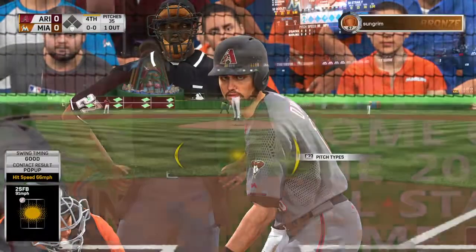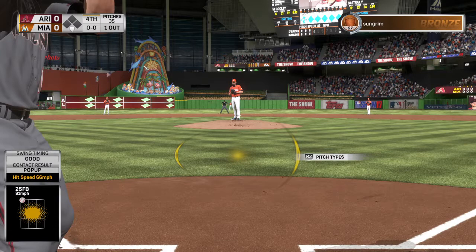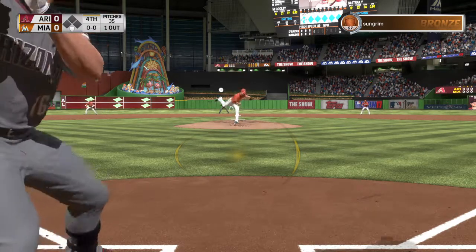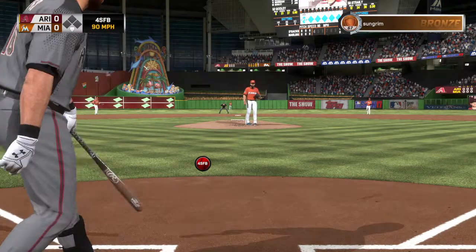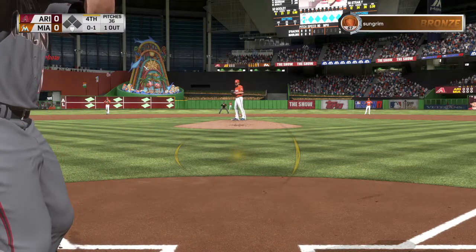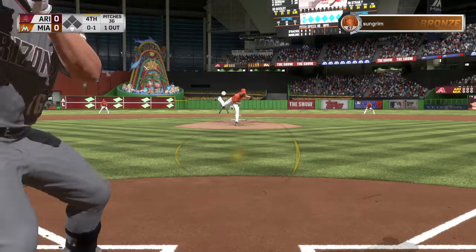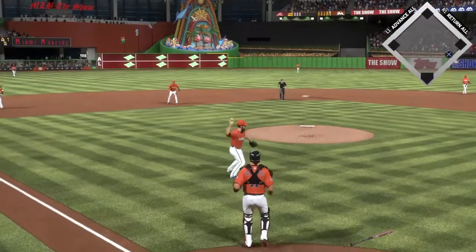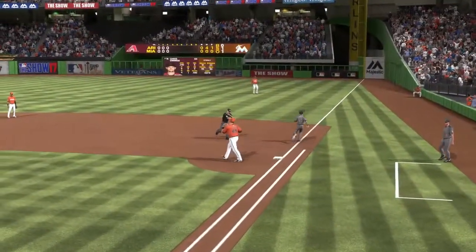Here's Chris Owings now. He's 0 for 1 thus far. Chris Owings. First delivery to him on the way. Swung on and missed. Outclassed by that fastball for a strike. Here's the 0-1. Tapper right back to the mound. On to first, and there are 2 down.